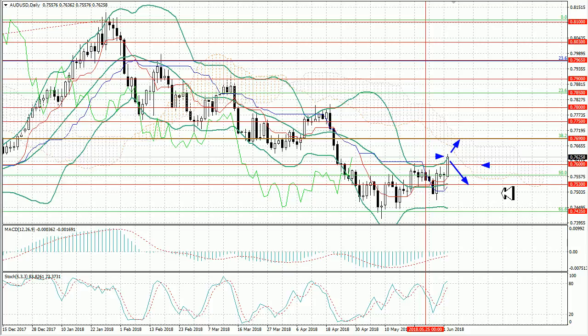Technical indicators don't provide a clear signal. A MACD histogram is about to move to the positive zone and to form a buy signal. Stochastic is directed upwards but is approaching the overbought area, which may lead to a downward reverse. Much in the price movement will depend on the Reserve Bank of Australia's decision on the interest rate. The publication of the data on Australian GDP in Q1 2018 is also worth attention.